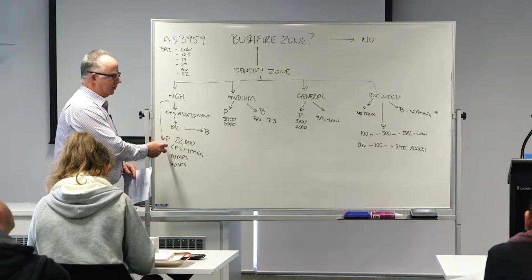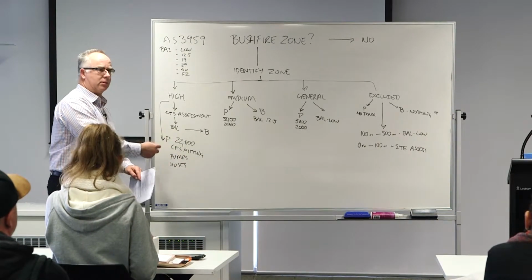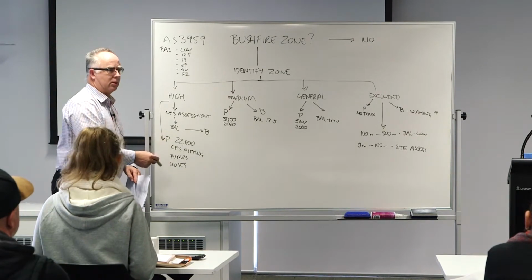This is really complicated because this is actually not in the building code. All right, this is a Minister's Specification. So I'm just talking words. It's still legislation, but it's not actually a change to the building code.